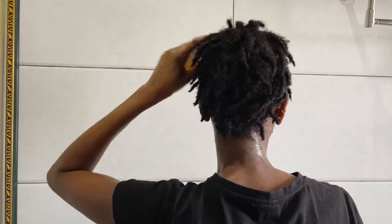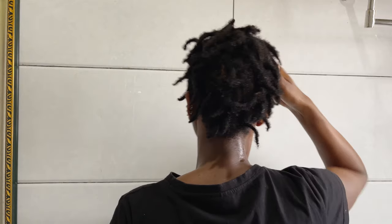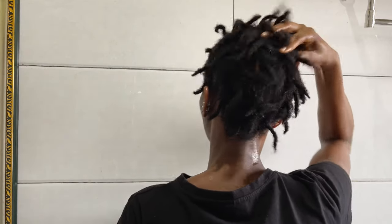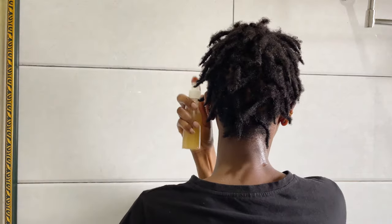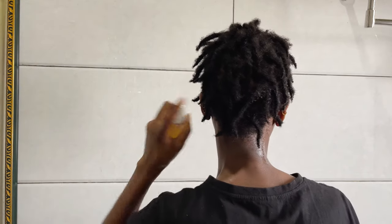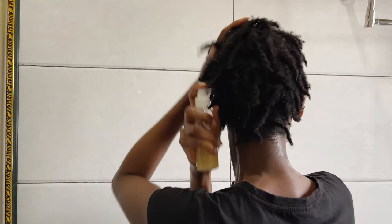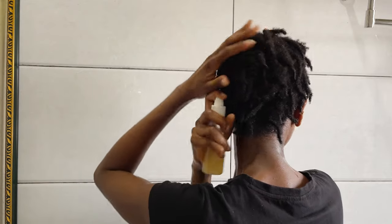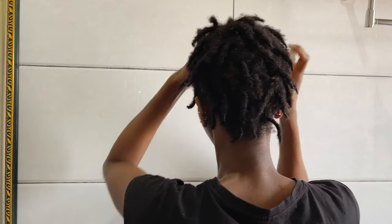Not only on the scalp, but also on the hair strands and the ends of my hair. By doing this, you don't experience a lot of shedding and a lot of breakages. Use this 3 times or 2 times in a week. Use this to refresh your scalp and to rejuvenate your hair and also to strengthen your hair strands.